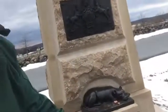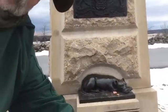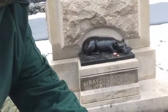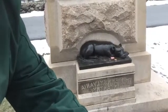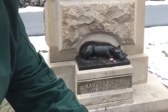So I'm right up here now on the mound where the monument is for the 11th Pennsylvania, and let's see if we can get a closer view there of Sallie. So there she is. There she is. Bronze Staffordshire Bull Terrier. You can see that people have left some commemoratives here for her. There's a couple of dog cookies there, some pennies.